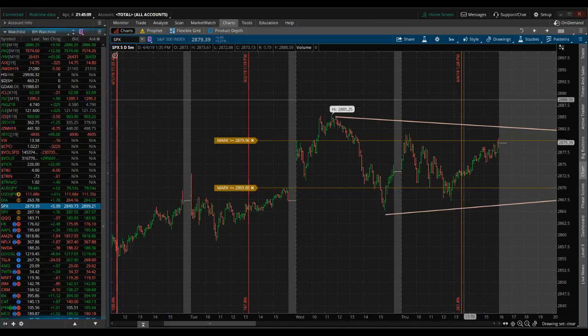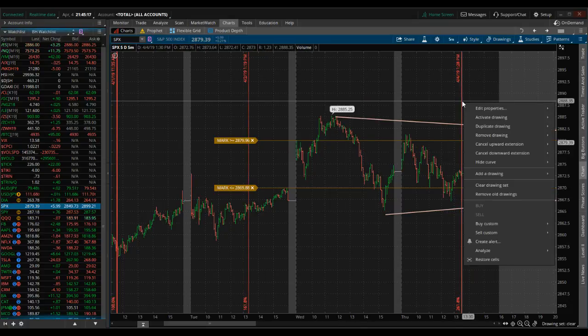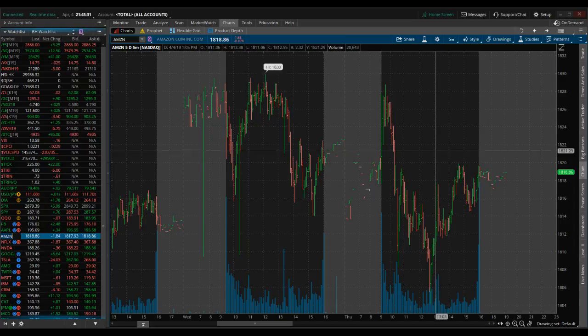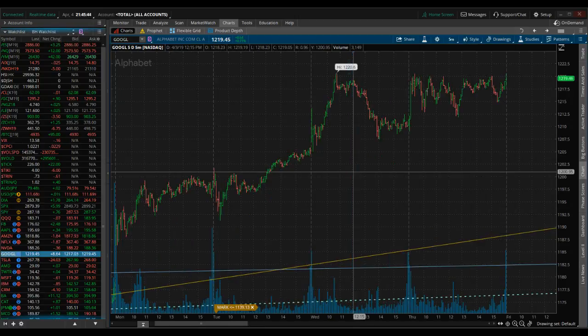Like I said, you have to play around with it a little bit to find your sweet spots, and whether you use the pre-market data or not is totally up to you. Just keep it consistent with your trading. Let me do one more on a different stock. Let's just look at Amazon. Or Google. Google's been moving recently, so I want to see that. Here I'm going to take out the pre-market data so you can see the charts a little clearer.